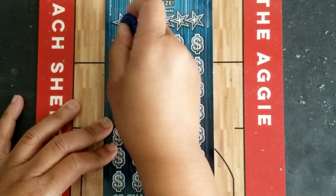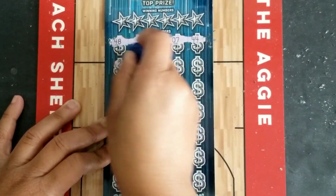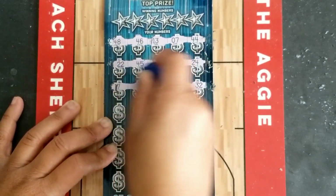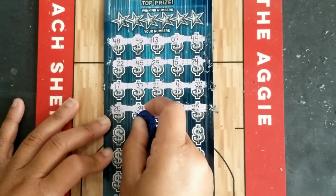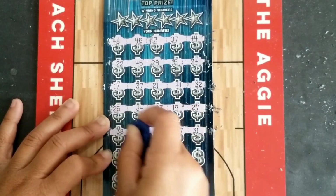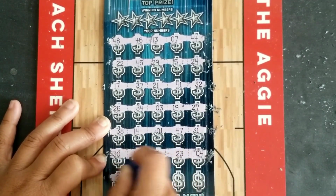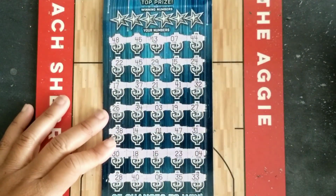Is it in there? Okay. Come on, multiplier. Come on, multiplier. You know I love the multiplier. No multiplier and no money bag on ticket number 2. Let's see if we need any matching numbers.